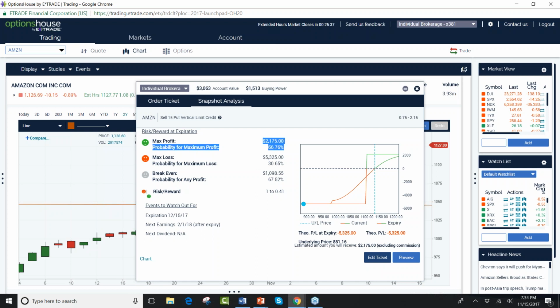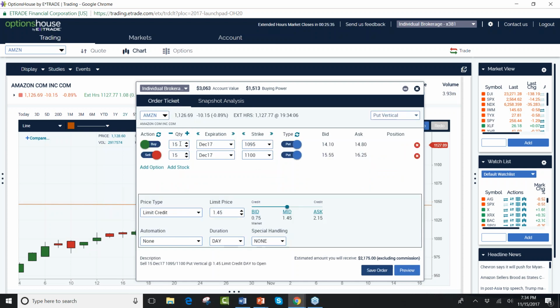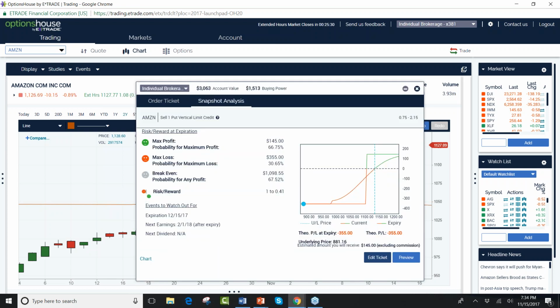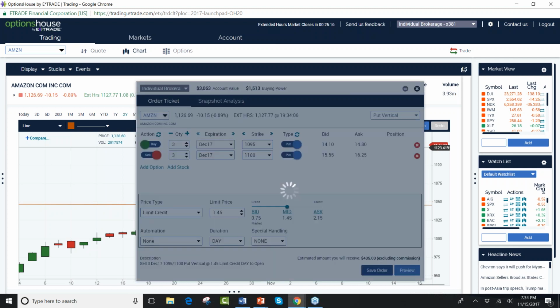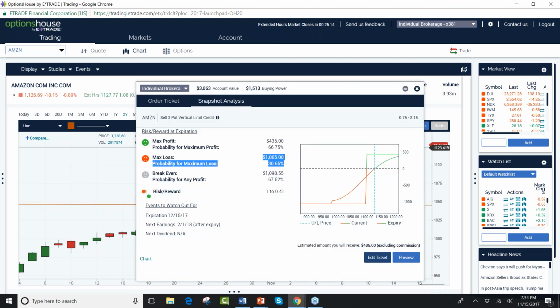So yeah, you could, let's do one contract. Let's just see what that turns out to be. Risking $355. Again, Andrew, I can't give you individual investment advice, but for an account that size, maybe you do, I don't know, 2 or 3 contracts, and you're risking $1,000 to potentially make $435.